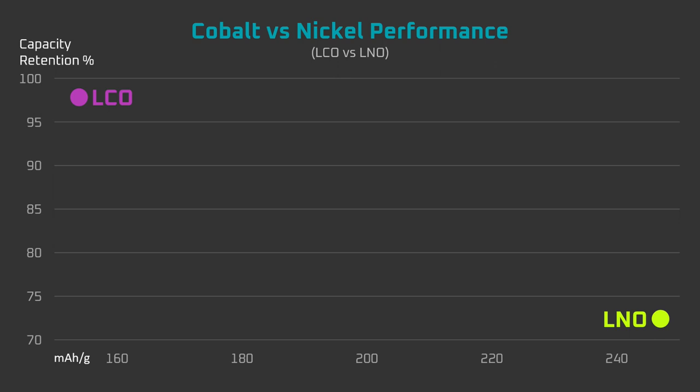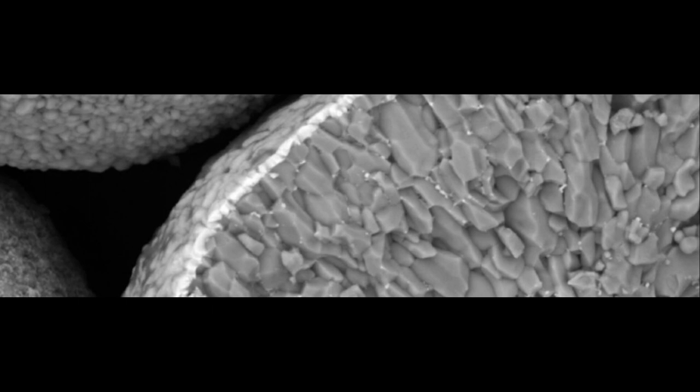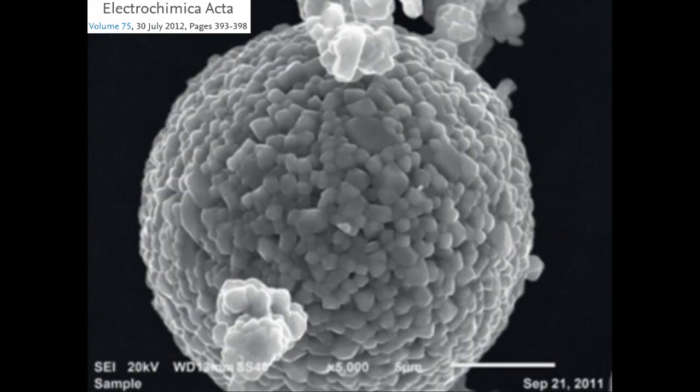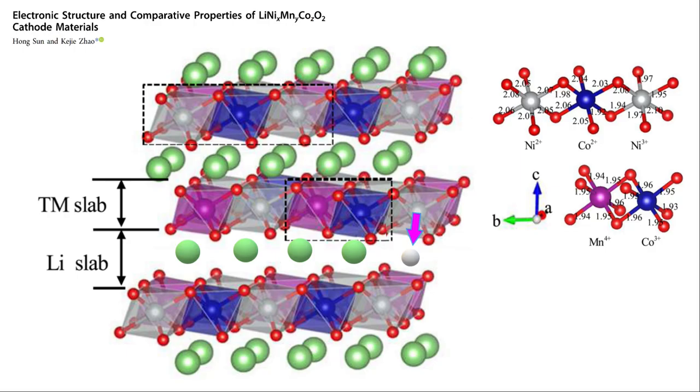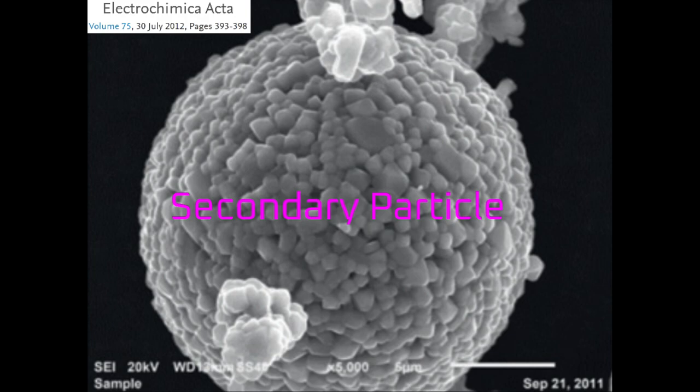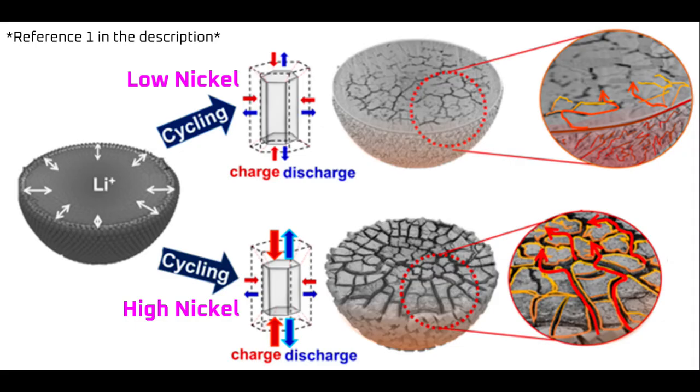Time to get into the hardcore cathode engineering I promised in the intro. Conventional cathode particles are polycrystal structures. The individual crystals are called primary particles, and the spherical conglomerate of primary particles is called the secondary particle. So far, we've only talked about the cation mixing that can occur within the primary particles, but not how those primary particles interact as a larger, spherical secondary particle. As a battery charges and discharges, the primary particles expand and contract. If this expansion and contraction is large enough, the secondary particle begins to disintegrate, which reduces battery cycle life.